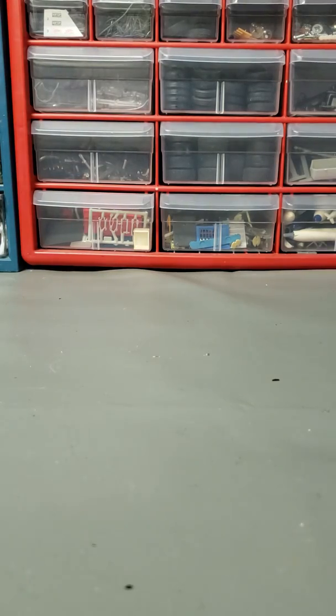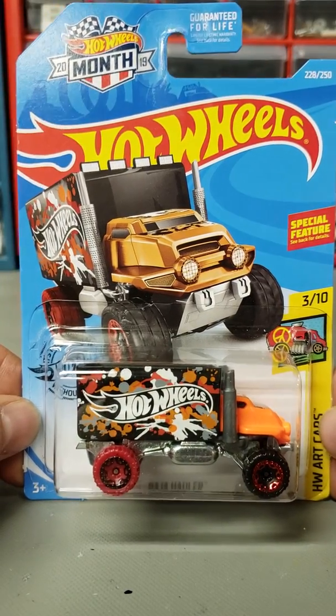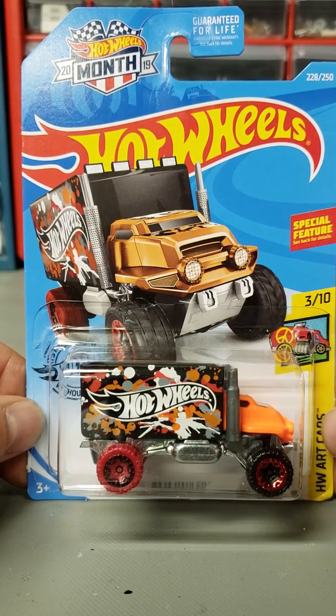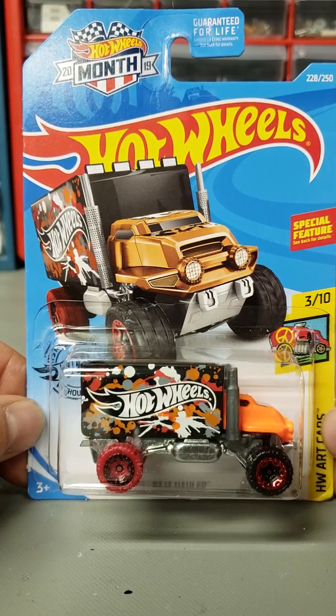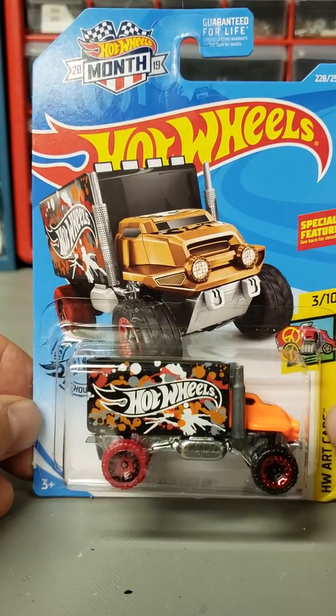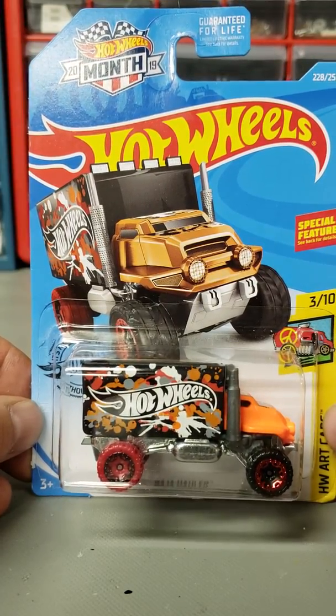Next up I have the Baja Hauler for the art cars. This one I think is a P case car, from what I looked at online, from one of the unboxing videos from Lamley, because I watch those a lot to find out what cars are coming out and what cases and stuff like that. So I think this is a P case.